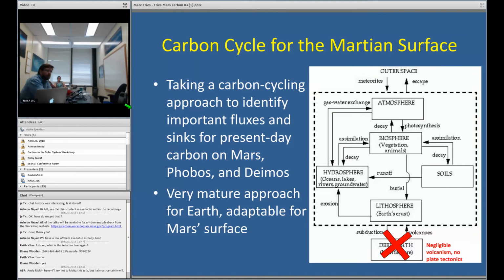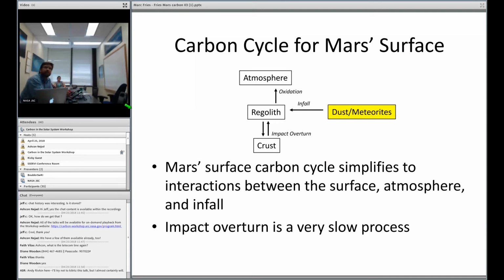Now, Mars has no plate tectonics. We have little evidence that there's been significant volcanism beyond the past 10 million years or so. So we're going to just drop volcanism as a major player in this carbon cycle. There's no biota. We can talk about that another time, but there's definitely not a thriving biosphere on Mars that would play a major role in its carbon cycle. And there's no oceans. So we take this fairly complicated terrestrial carbon cycle and can simplify it to something like this, where we have regolith, the carbon at the Martian surface.